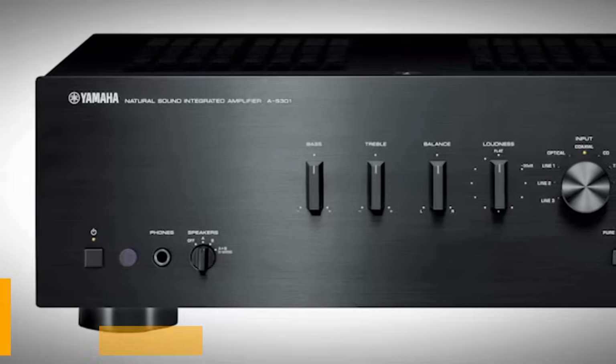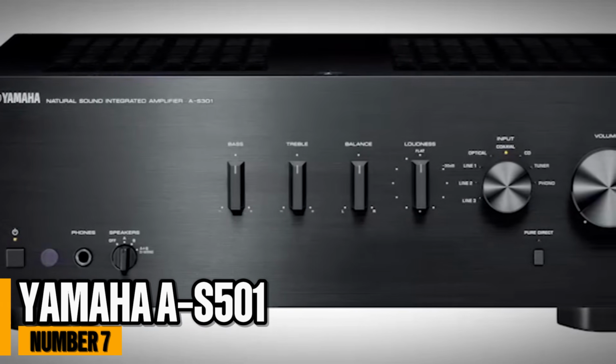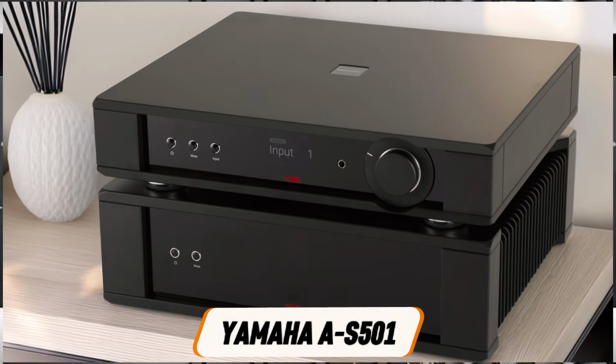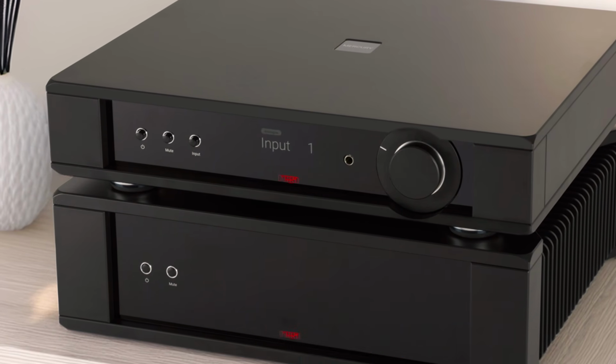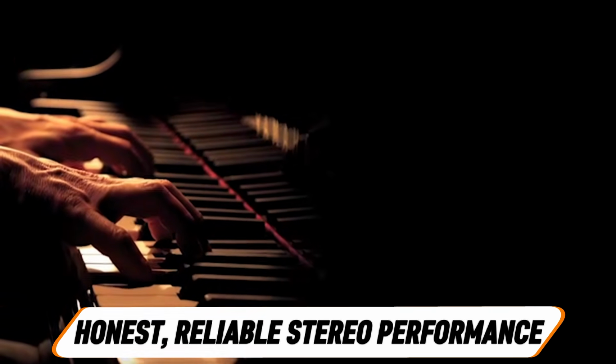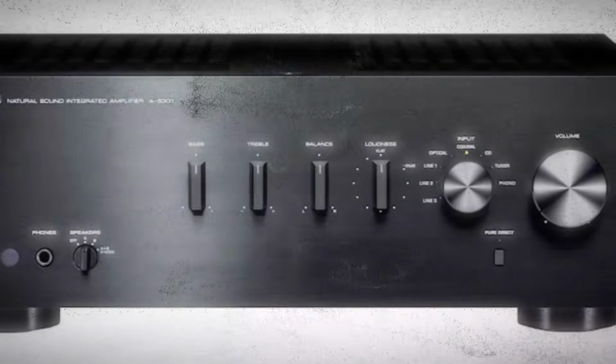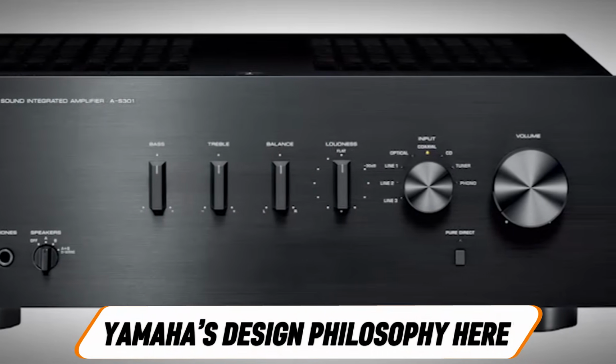Number 7. Yamaha A-S501 Integrated Stereo Amplifier. The Yamaha A-S501 earns the number 7 position because it delivers honest, reliable stereo performance that consistently outperforms many newer and more expensive amplifiers when it comes to everyday listening.